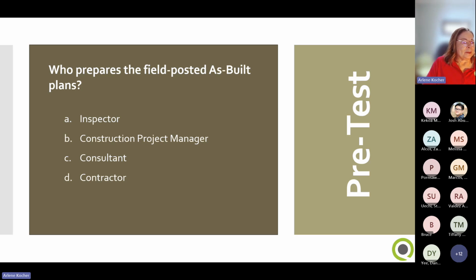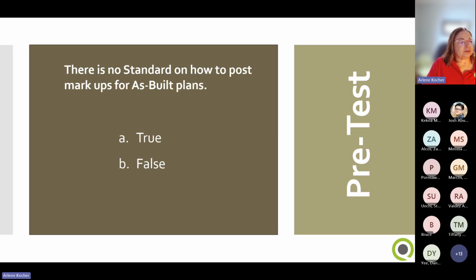Okay, so the contractor prepares the field posted as-built plans. Okay, next question. Well, actually, this is a statement, and you got to tell me whether it's true or false. There is no standard on how to post markups for as-built plans. Is that true or false? You can go ahead and launch the poll, Tiffany.